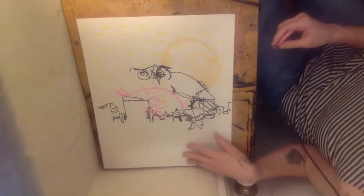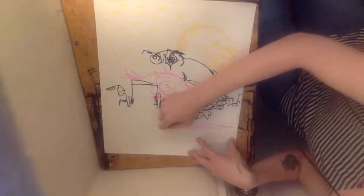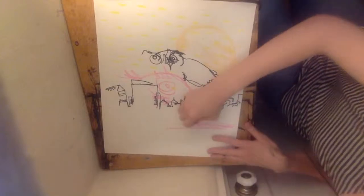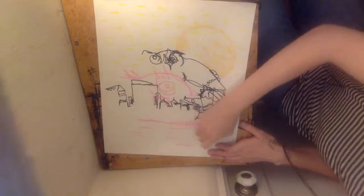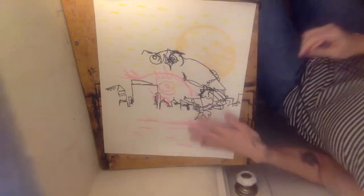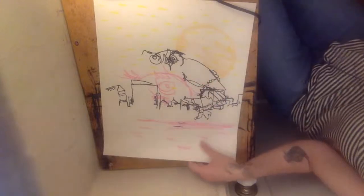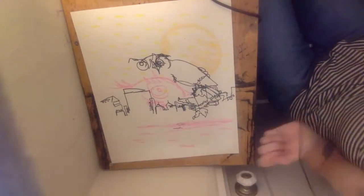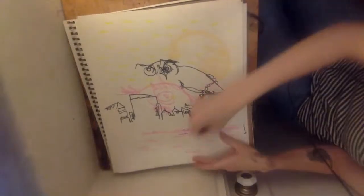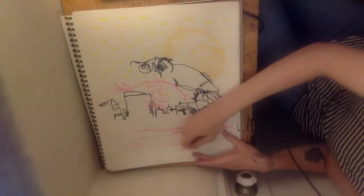I think that's kind of interesting. I don't really know what's going to happen down here, but maybe we'll continue that sort of line thing. And I'm going to have to develop this. My table's got some texture. It's messing up the crayon. Oops. There we go.